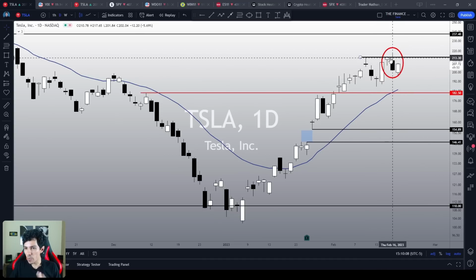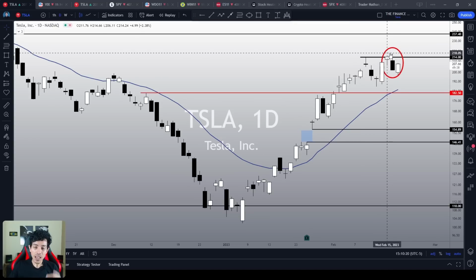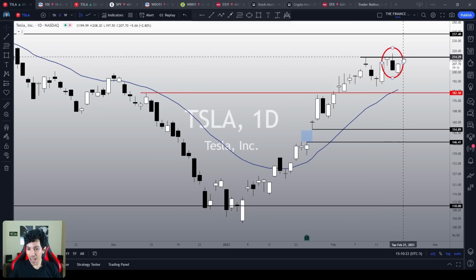We did a nice attempt of breaking the 214 this week, but it was not good enough. It was not a real breakout over here. Yesterday it did a shooting star after a false breakout, so that's quite annoying, that's quite frustrating. But if Tesla breaks the 214 again, then that's alright, that's great. I believe Tesla is going to resume the bullish bias again. Right now, honestly, I am a little bit skeptical on anything that Tesla does at this moment. In order for Tesla to actually materialize a bullish rally again, we gotta break 214.